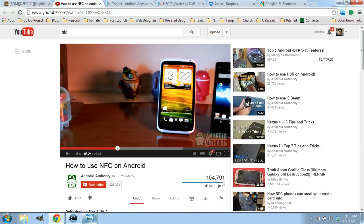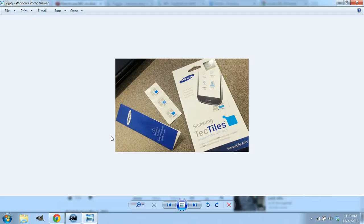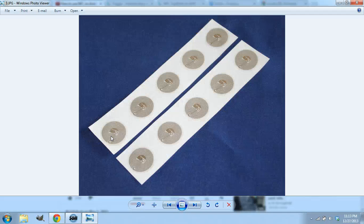But let me show you the tags that I bought. They are these guys right here, the Samsung TecTiles. I got these off of, I think it was Amazon, for like $8 after shipping. And they look like this. Once you open the package, there's a little set of NFC tags that look like this if you get the 5-pack or the 10-pack. One thing that I did is these you can peel off and put on any surface that you want, but because I like to move them around, I didn't actually peel them off. I just grabbed scissors and cut them out, and then I use my own tape, and that way I can reuse them. So that's kind of a tip that I have for you guys.